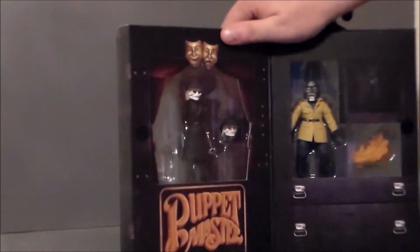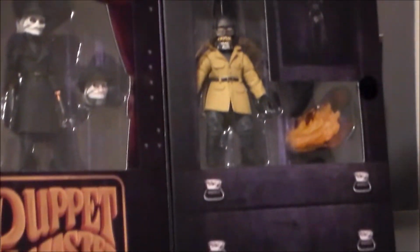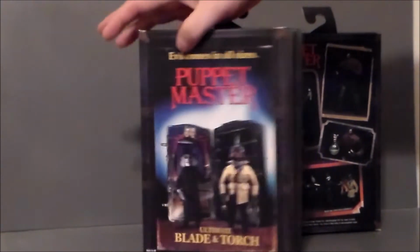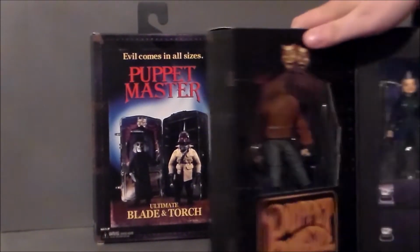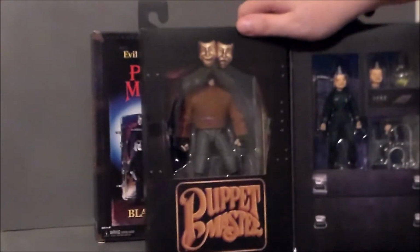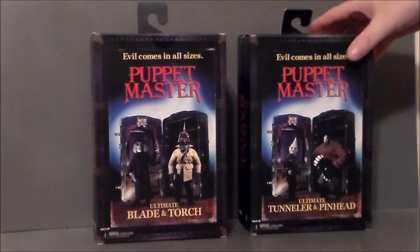Opening them up, you can see they have both figures. On this side it says Puppet Master, and then we got the other side over here with more accessories and Tunnler there, or Torch there. Definitely cool. I guess they're like old puppet cases because I think these were supposed to be marionettes, right? Weren't these marionettes or something like that in the movie? So this one here, open it up. Again, same kind of setup. We get Pinhead on one side with the masks, and then it says Puppet Master in the old school kind of Muppet type of art, and then there's Tunnler there, and tons of accessories, the hooks and all that kind of good stuff. So yeah, definitely very cool. And that's about it for the packaging.